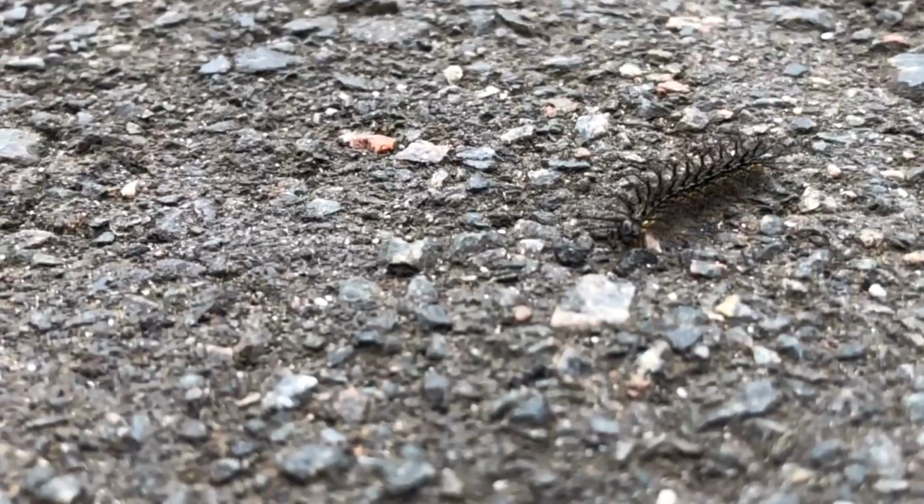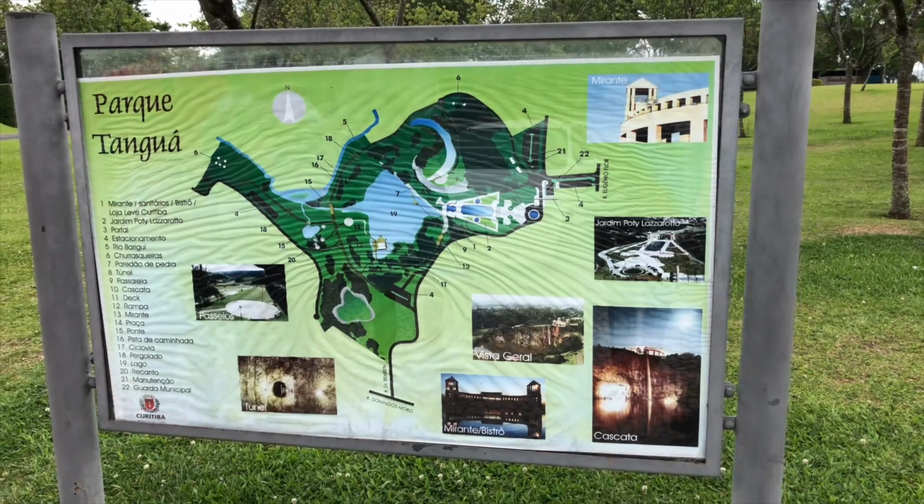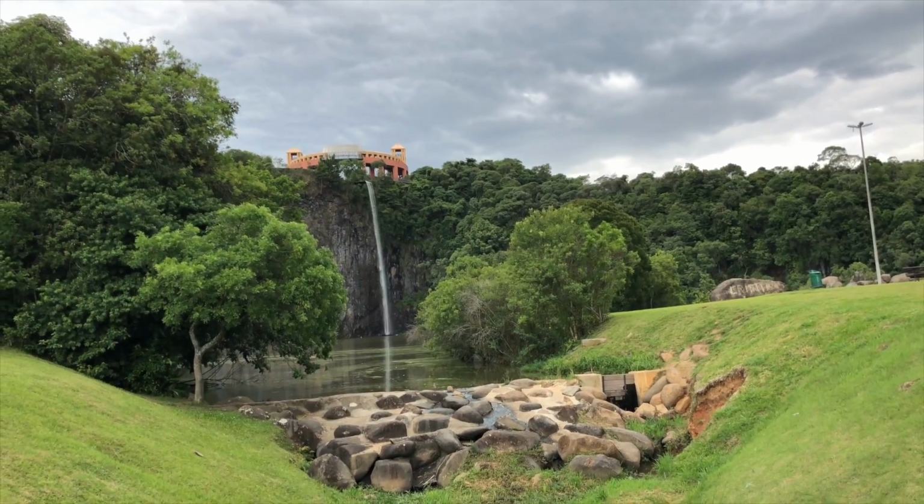Going up to floor two. Tanguá. All right, so we've come to a new park here in Curitiba, the city of parks. This one is another name that I find difficult to pronounce first off. What's it called again? Tanguá. Tanguá. It's actually not that bad.